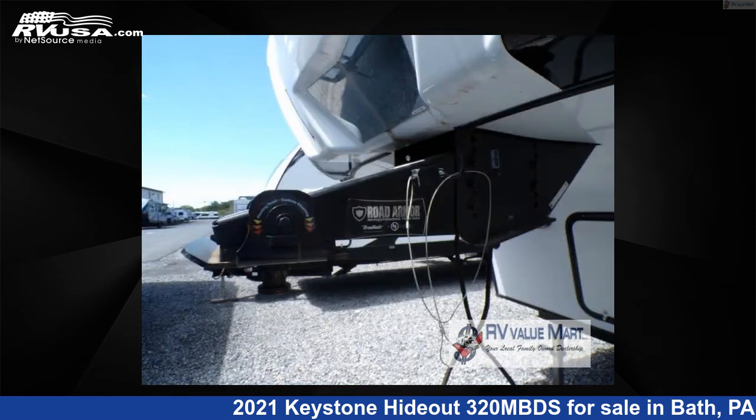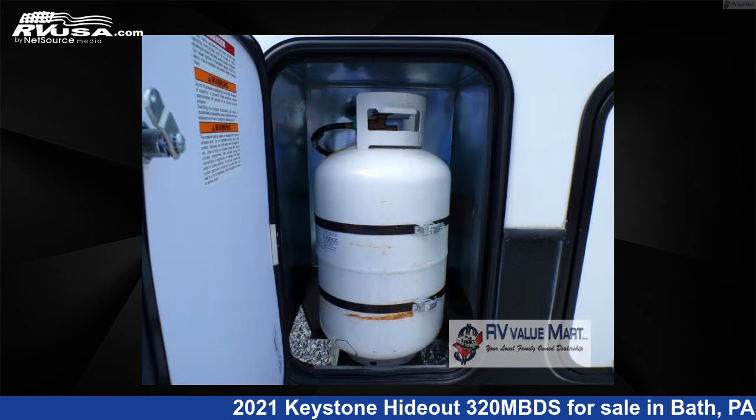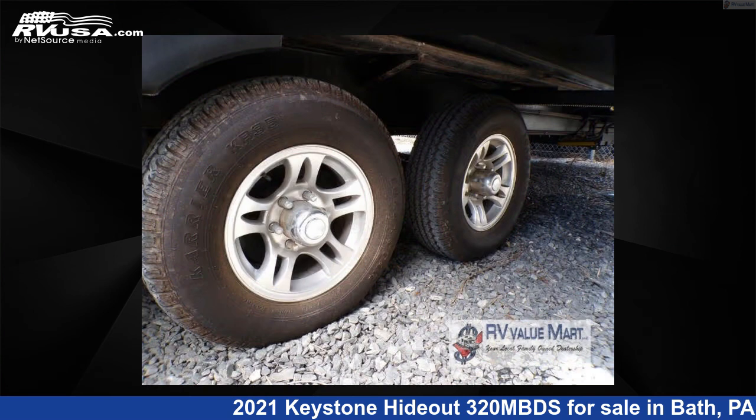This used Keystone is 39 feet 0 inches in length and features sleeps 7, slideout, and 43 gallons fresh water capacity. The floor plan layout of this fifth wheel features bunkhouse, front bedroom, rear living area.